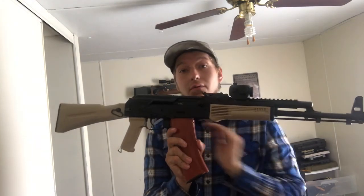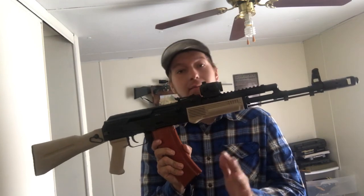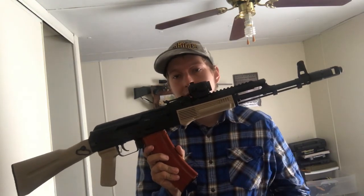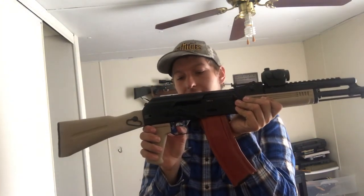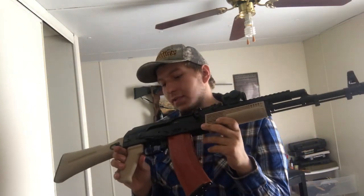Now this is the Desert Sand furniture, the U.S. made Arsenal furniture. I'm really happy with it. I haven't had any complaints about it. It's functional, it works, and it keeps it looking like an AK. So I have thought about changing some stuff out, but at this time I haven't changed the furniture or anything like that. Again, I'm running the factory Arsenal 2-stage trigger. A lot of people hate this trigger. I don't necessarily have too much of a problem with it. I mean, it is kind of not the best trigger in the world for a rifle, but it's not that bad either, so I guess I'm okay with it.